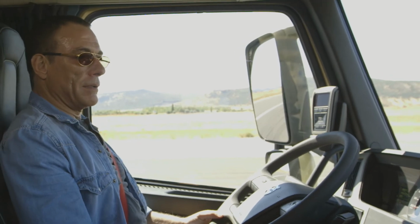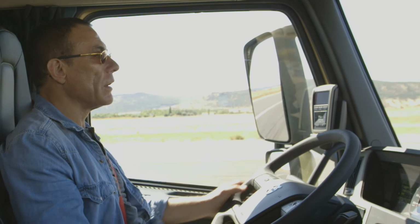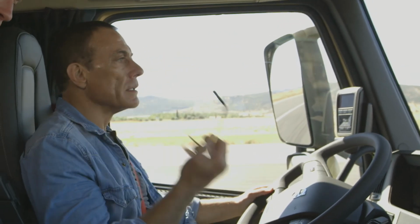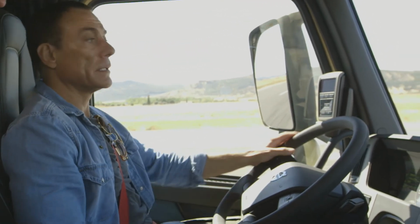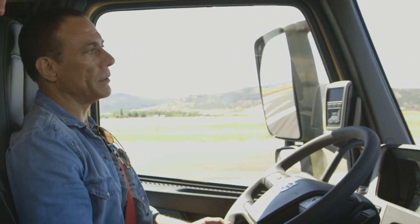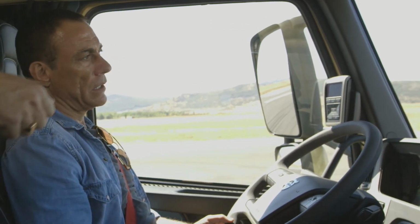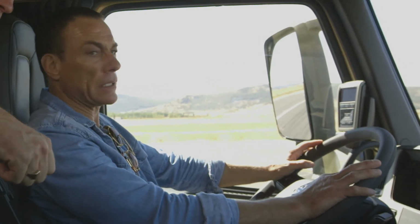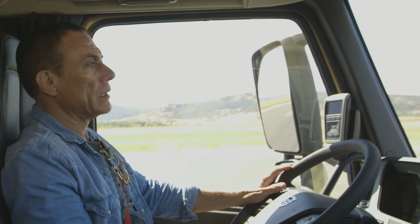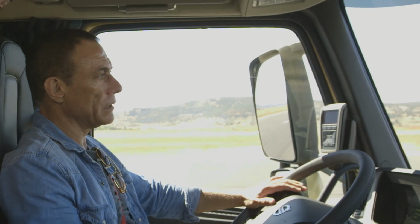Okay, we go? Then we go. Okay. And now you can feel the steering. It will be very light when you drive slowly. Yeah. And when you go up in speed, it will gradually increase the torque in the steering wheel. Right. So it will be heavier when you go up in speed.